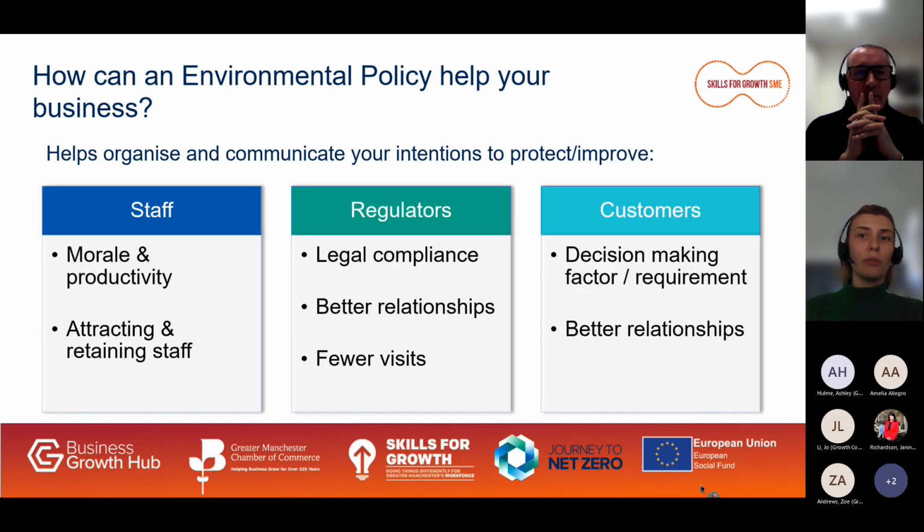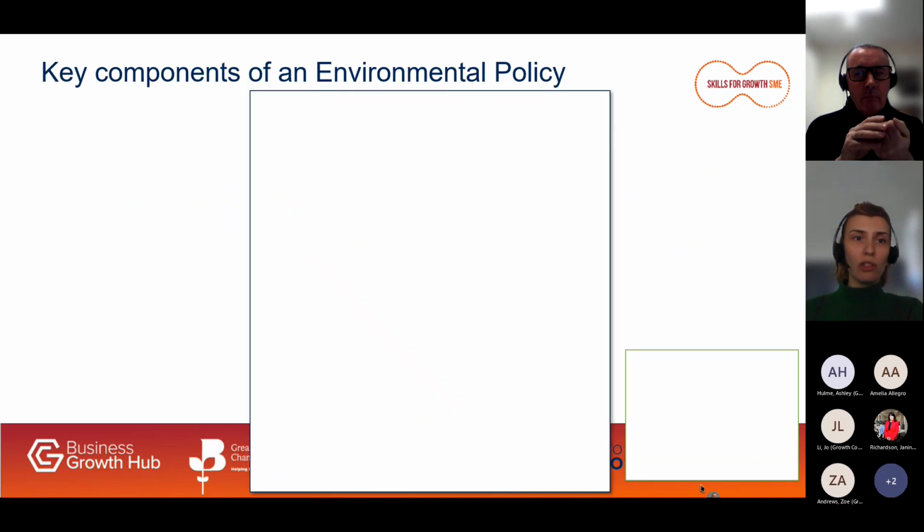So here are a few examples of how a good environmental policy can help relationships with your staff, your regulators, and also your customers. From left to right, we have morale and productivity, and attracting and retaining staff. From a regulator perspective, there's legal compliance, better relationships, and therefore fewer visits. And from a customer point of view, this could be a decision-making factor or a requirement, and then again, better relationships.